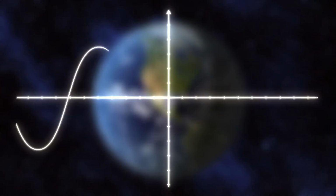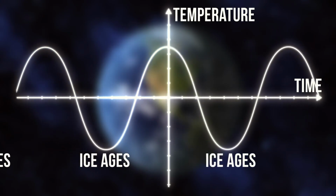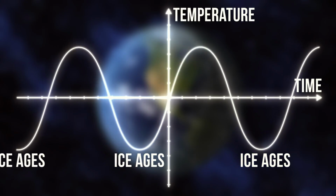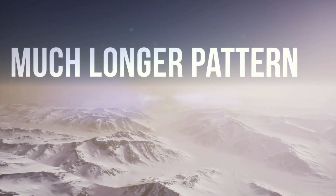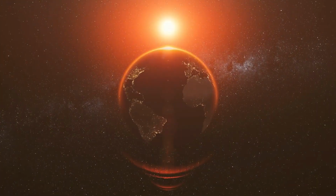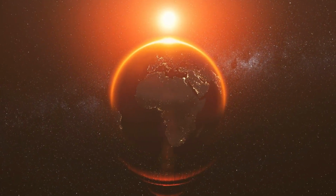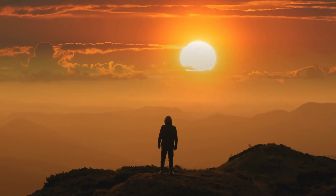Earth's climate has been on a wild ride for millions of years. It's been warming up, freezing over into ice ages, then heating up again to the more normal temperatures we know today. These cycles, called quaternary ice ages, are part of a much longer pattern of global freezing and thawing. For a long time, scientists thought Earth's orbit around the Sun had something to do with triggering ice ages, but figuring out exactly how was tricky.